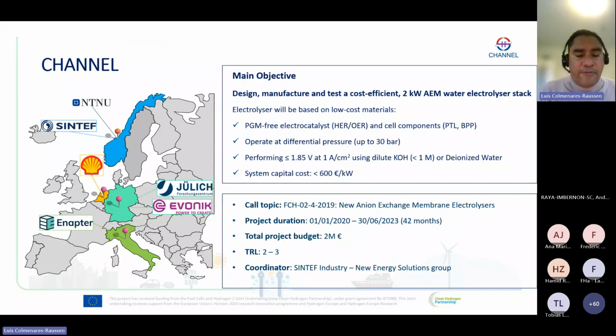This project was a joint effort between the Norwegian University of Science and Technology in Norway, the Forschungszentrum Jülich in Germany, and Evonik also in Germany, with an advisor from Shell in the Netherlands, and involvement of ENAPTER in the development of the stack and exploitation plan. Jülich was focusing on catalyst development, optimization, catalyst layer integration, and single cells. And Evonik was in charge of the development of the AEM. Meanwhile, SINTEF was in charge of the coordination and characterization of catalysts and single cells, and optimization of the breaking-in and characterization procedure together with Jülich.